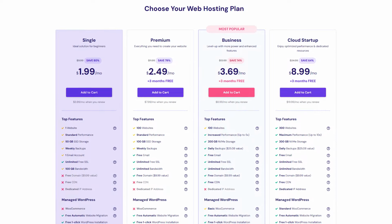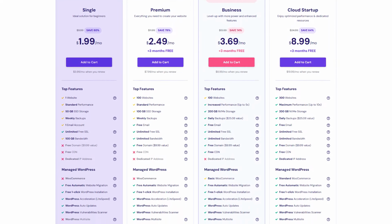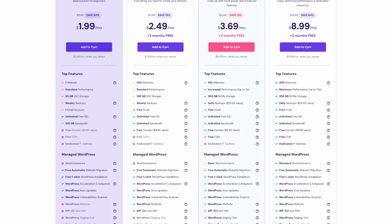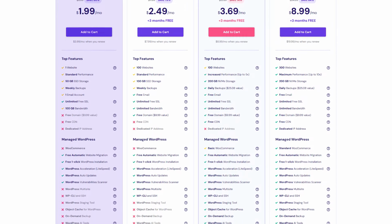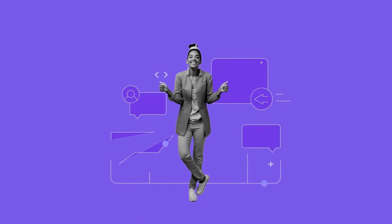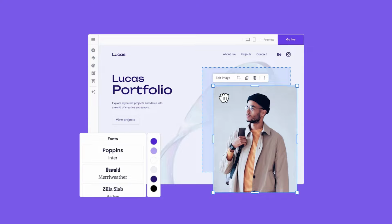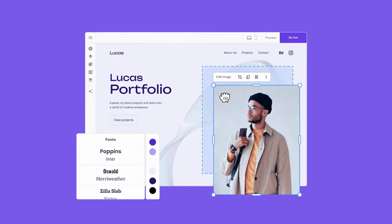What I really appreciate is how Hostinger includes most features across all their plans. This means you get great value even with their lowest plan, which isn't always the case in web hosting. Their servers are reliable. I haven't experienced any slowdowns or crashes. Plus, the web development tools are super easy to use. And even if you're new to this, you can build a professional-looking site without much hassle.